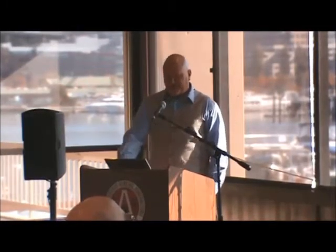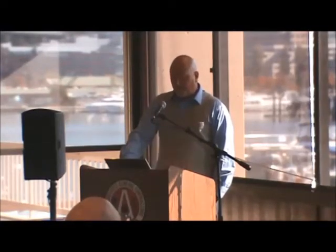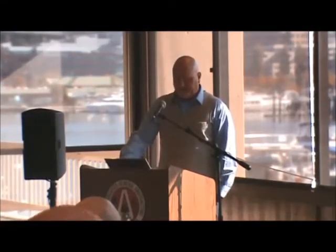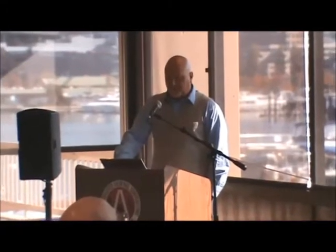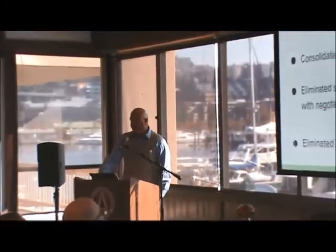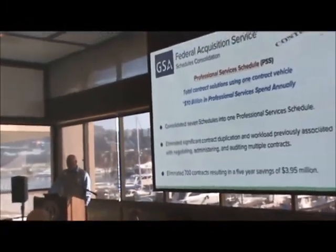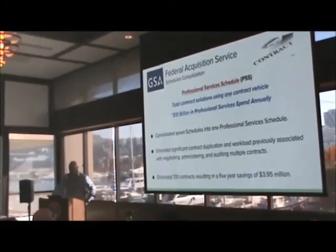As indicated, Federal Acquisition Service is typically the purchasing arm of the federal government. They handle motor vehicles, credit cards, travel, IT, a whole host of things you'll see that they deal with on that side of the house. They also take care of professional services. One of their big initiatives is to reduce cost by reducing the number of contracts. They've been finding that there are multiple contracts that do the same thing, so one of their big initiatives is to reduce duplicate contracts in an attempt to save money.